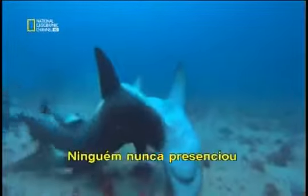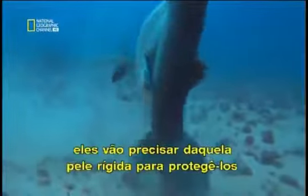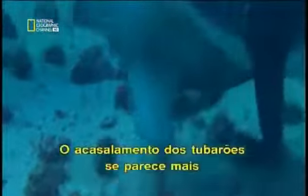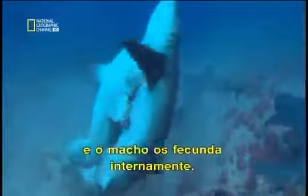No one has ever seen great whites mate. But if they perform like these white tip sharks, they'll need that armored skin to protect them from the world's most dangerous love bite. Sharks mate more like mammals than most other fish. The females keep their eggs within their bodies, and the males fertilize them inside.